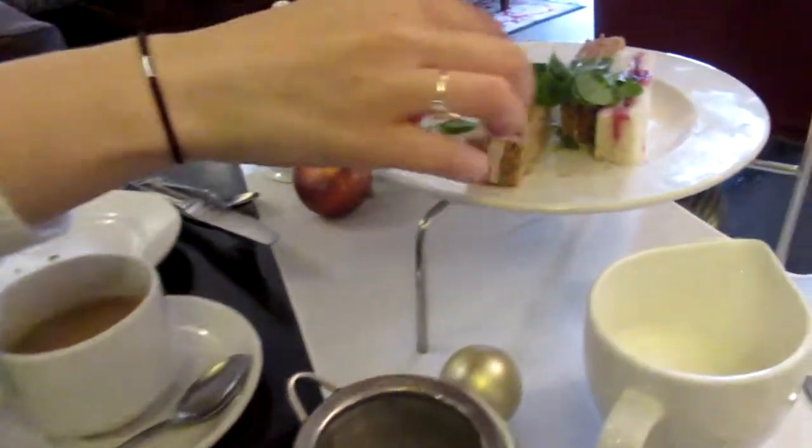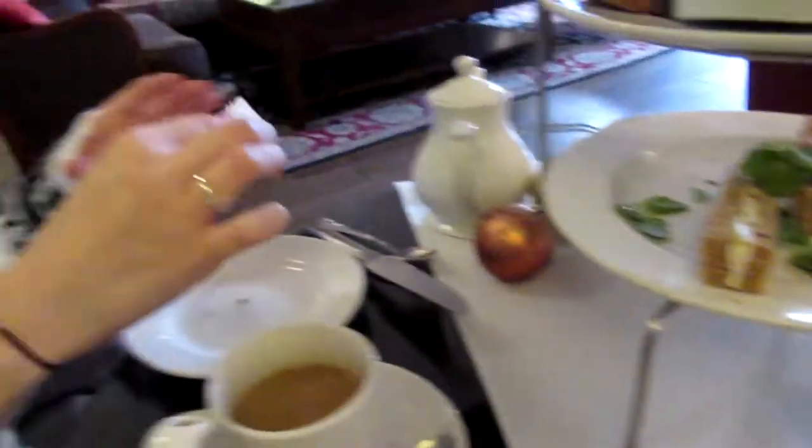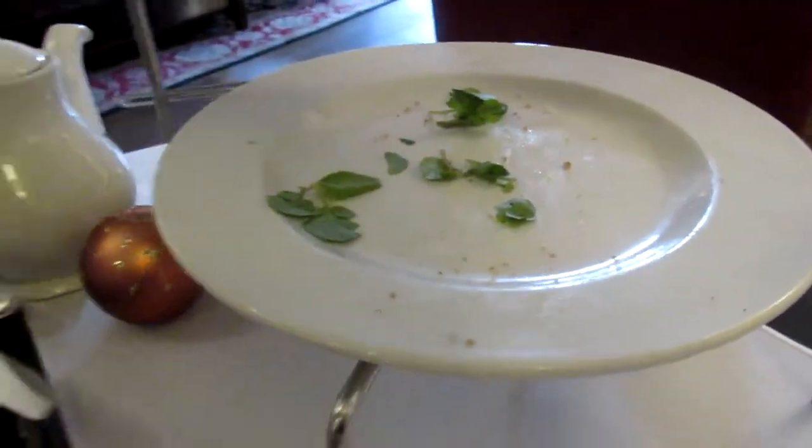So our afternoon tea has arrived. What are you going for? Turkey and cranberry. Yeah, they're good. There's so much cranberry in it. Good, right? Okay, sandwiches are all done. They were nice, weren't they?